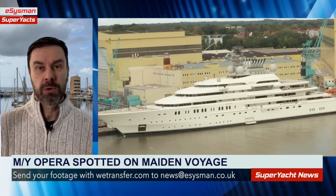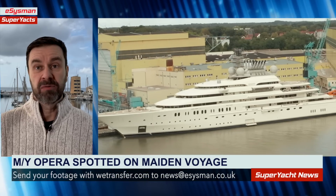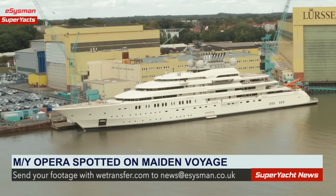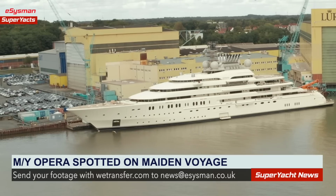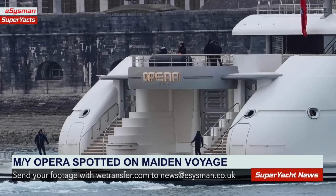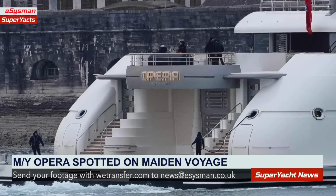Very unlikely the owner's on board, by the way. This is a delivery trip. It's a maiden voyage. So they'll be testing everything, making sure. I mean, they've already done sea trials, but they're still going through that phase of everything is new. The crew is relatively new. It's a brand new vessel, so they're still getting used to it. Anyway, like I said, one good thing to come from Brexit is now we can be a destination for brand new yachts sailing out of the shipyards in Europe.